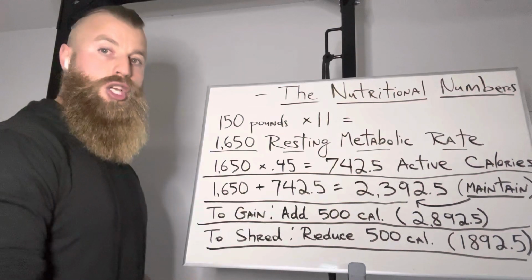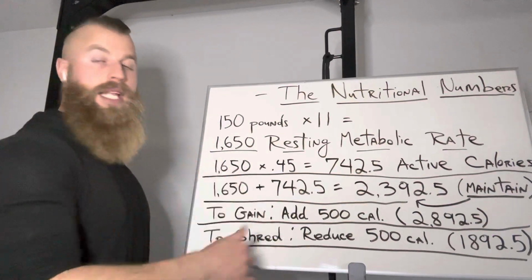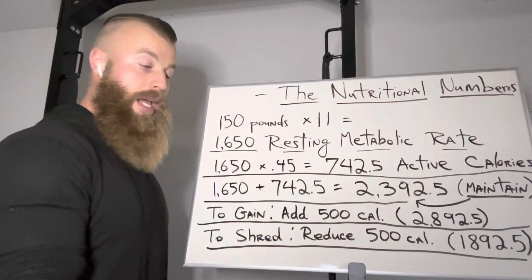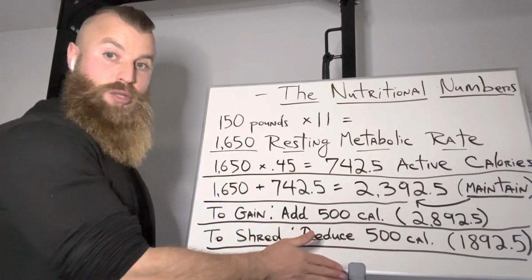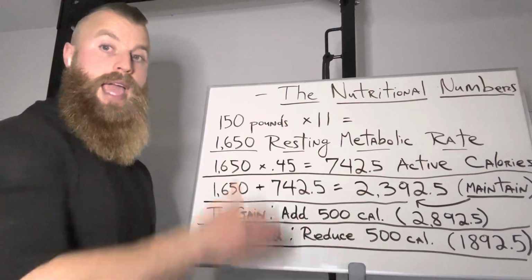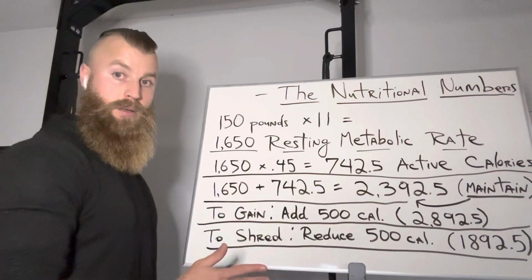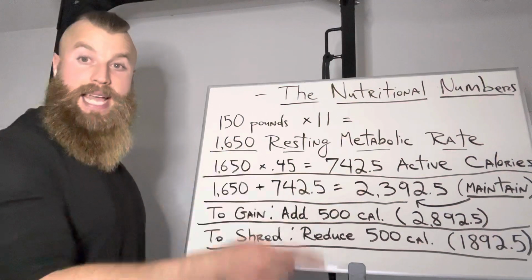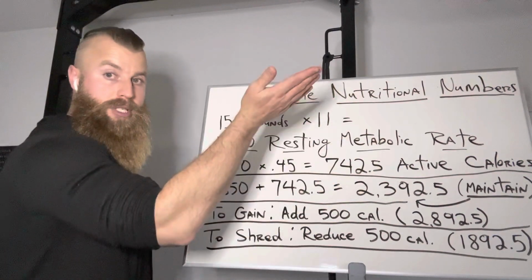Every week, you pick a day. My day is Sunday. Every Sunday, I check in. I step on the scale, and I'm like, okay, this is what I was last week. This is what I am today. Am I gaining or not? If I'm gaining, I keep the calories the same. I just keep eating, because maybe I'll gain again next week. If I don't, I'll increase it again.